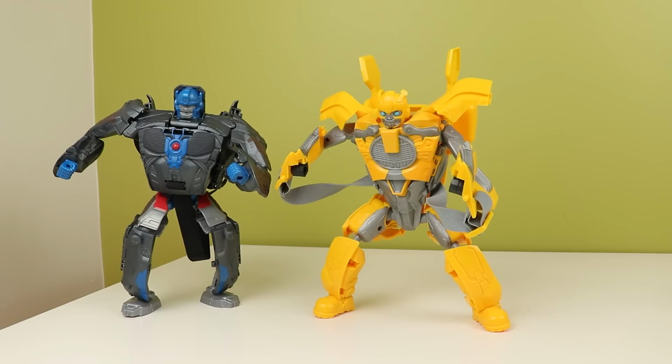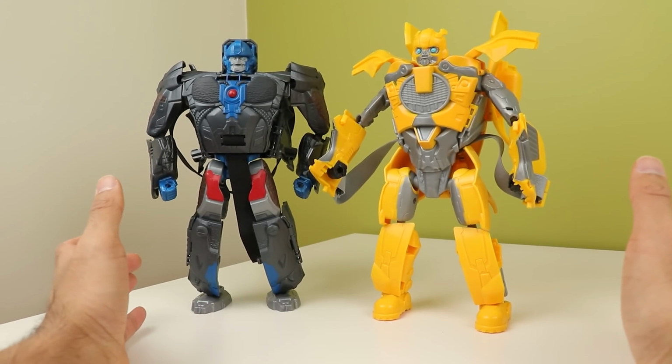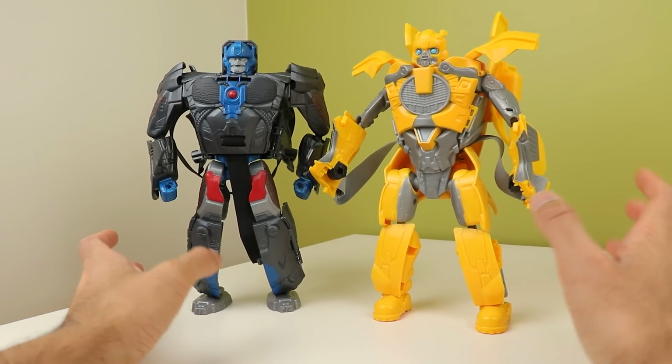The ratchets on them feel a bit flaky, but they still stand and hold poses. Tooling on both is not accurate at all, the robot modes in service of the mask modes, but they are neat. I think Bumblebee is my favorite robot mode to look at. Okay, this was a feature I was not expecting them to go all out on, but they did.